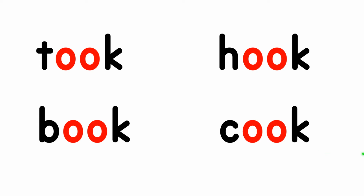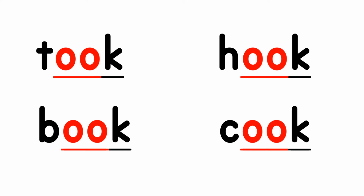Now, just have a little look at all of those words for a moment. We could play spot the difference, but I think we'll say, can you find what each of those words have got in common? What's the same about them all? Can you see? If you can't, there it is. They've all got ook: took, hook, book, cook, and they all rhyme. So that's nice and easy, isn't it? That's a little way to remember each of these words. There's another one that's got uh in it, but it doesn't rhyme with those. It's g, oo, d, good.